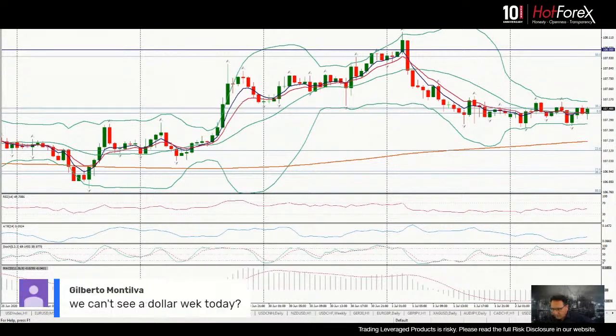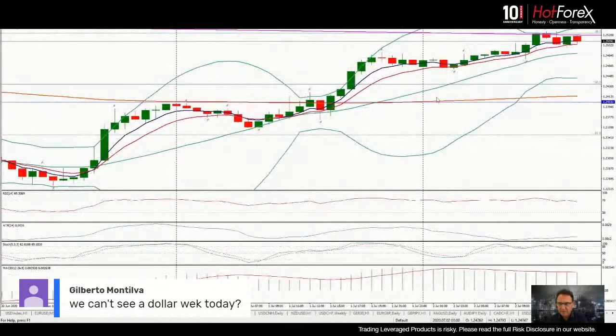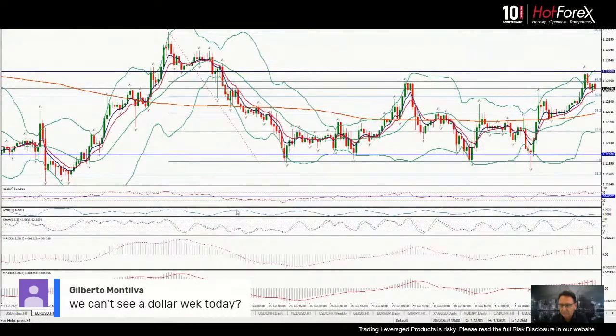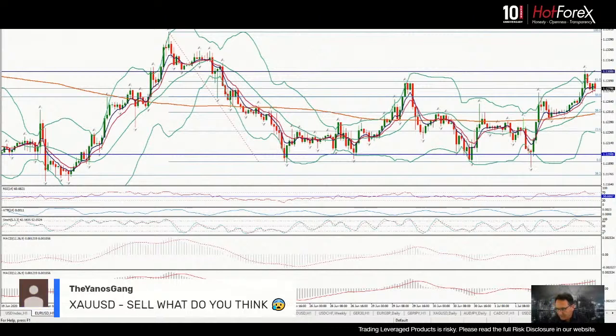Gilberto saying we can't see a weak dollar today. Well, it's been weak so far today, really, Gilberto, my friend. It's moving down, but we'll see what happens. The pound's up here. Where's my euro chart? Euro's been ticking up. Move down here. 1 hour chart has been moving up today. So we'll see how all of this goes, and we'll get to what we want to look at as we go through.